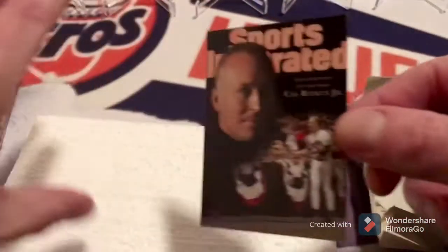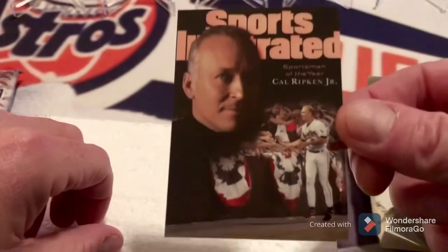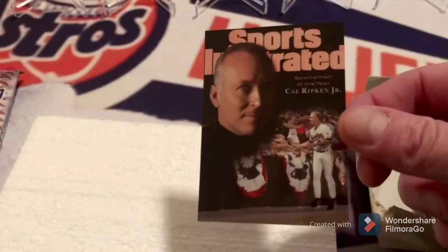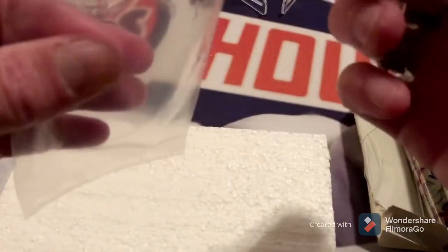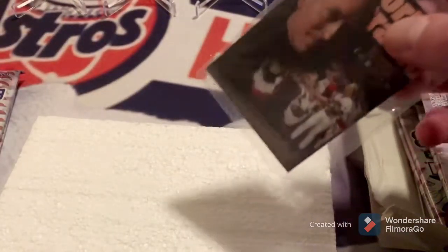I have this magazine framed up. I've got that 8x10 by the original artist framed up and autographed, and right out of the gate, I can't believe it. Haven't even pulled the packs out yet. Boom. So there's one of them. That's one of the ones I really wanted.